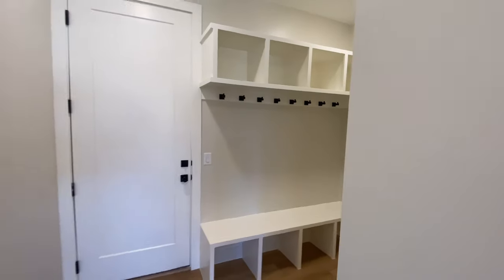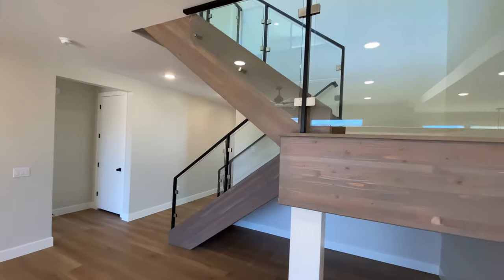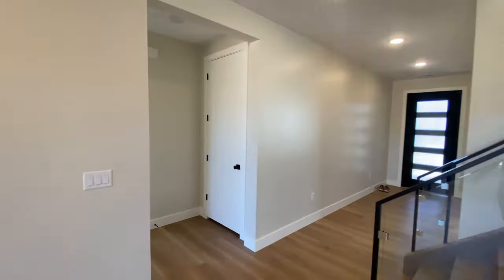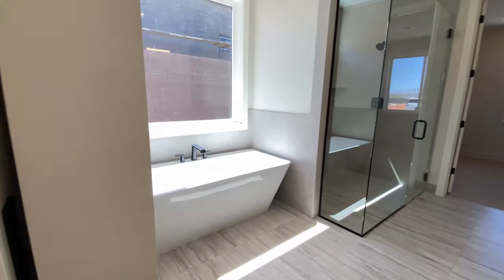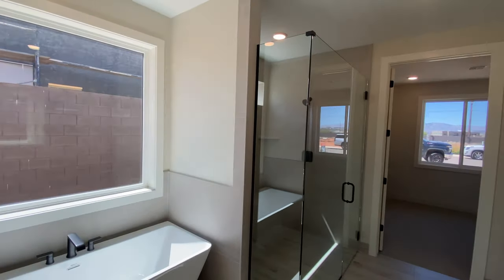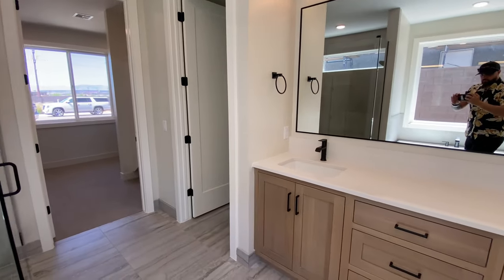Awesome pantry right there. But one thing that this house does that's kind of unique are those floating stairs right there. I don't see too many builders doing that. Now you are kind of giving up some storage space, so it's kind of a preference. If you like the wow factor of it, it's totally worth it. But if you'd rather have the storage underneath the stairs, that's something you want to think about.